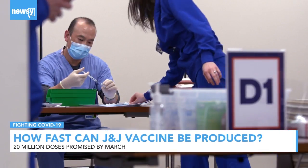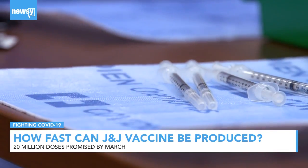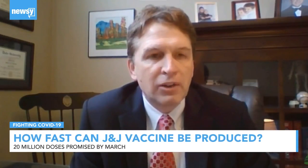The U.S. could have 240 million doses of COVID-19 vaccines by the end of March. 20 million of it, or just under 10%, is expected to come from Johnson & Johnson. We're prepared to ship immediately upon emergency use authorization nearly 4 million doses of our vaccine.